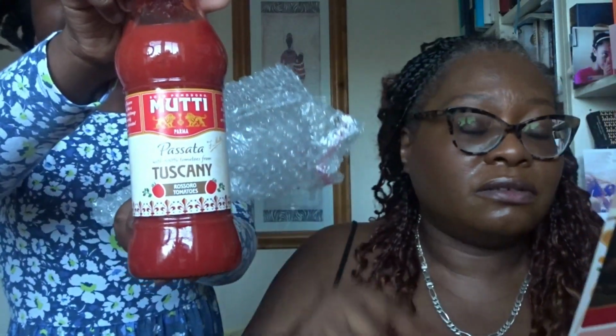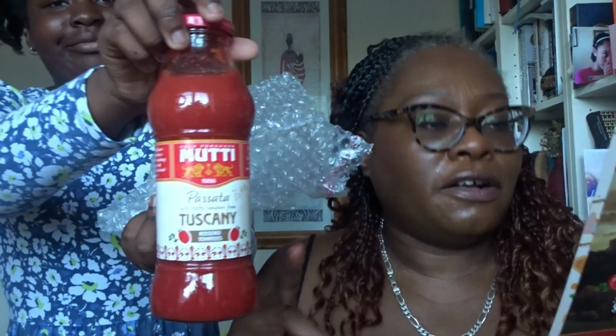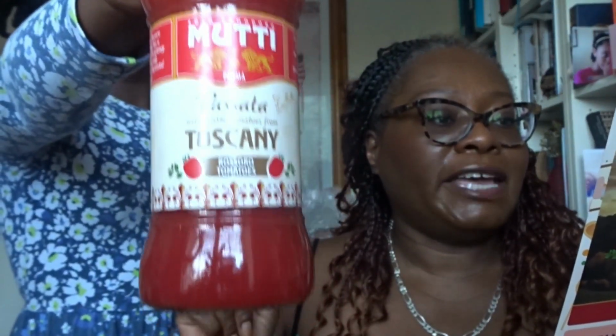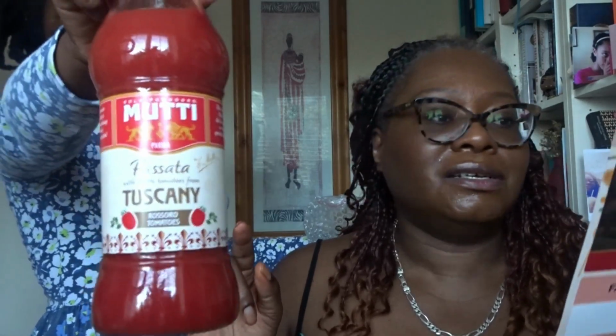What have we got next? This is the product of the month. Can you take it out? So this is passata. I just bought some passata this week on Thursday. And it's this brand I bought as well. Oh well. So this is product of the month. So this is from Mutti, regional passata, Tuscany made with Rosara tomatoes. And this is £2.70. I didn't pay £2.70 for it. It was a lot less.